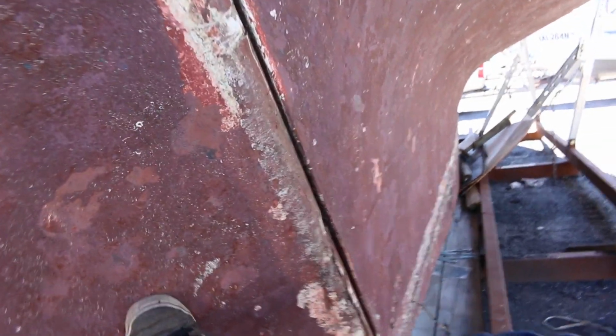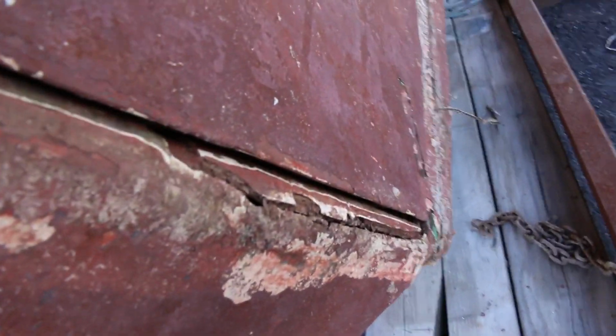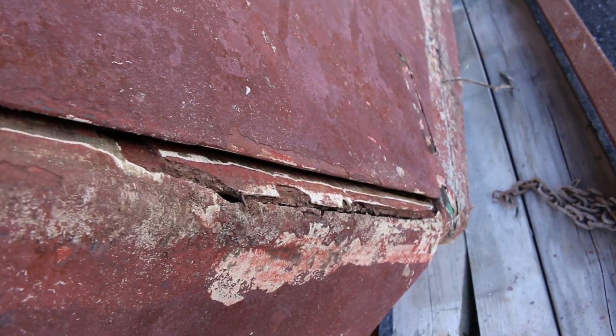And the last thing, look at that. The last thing you want is your rudder falling off. Yes, exactly.